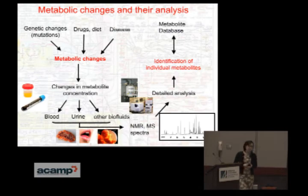Like I said before, metabolism is affected by genetics, by diet, and by disease states. The process of metabolomics involves collecting biofluids, including blood, urine, serum, and tissue, and subjecting them to NMR or mass spec analysis where metabolite concentrations are generated. Because there are so many metabolite concentrations, advanced statistical software is required to do the data analysis.